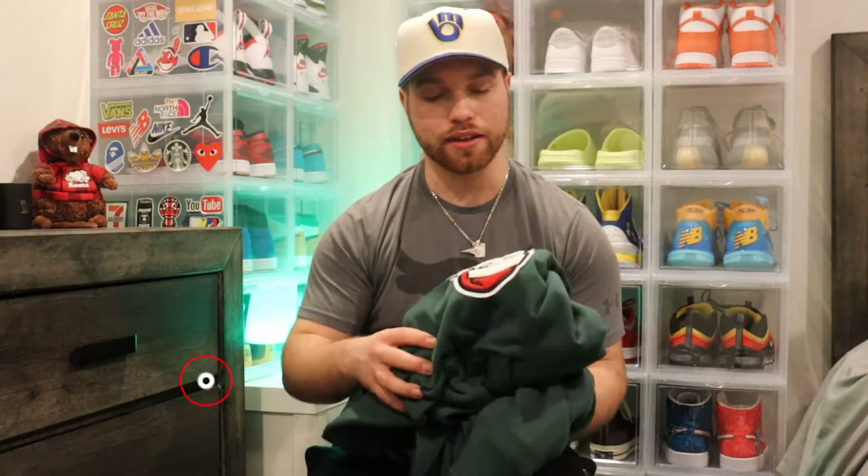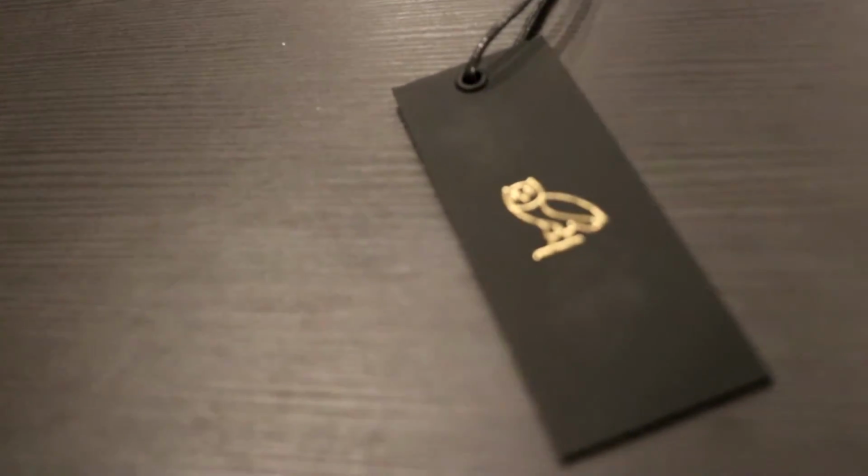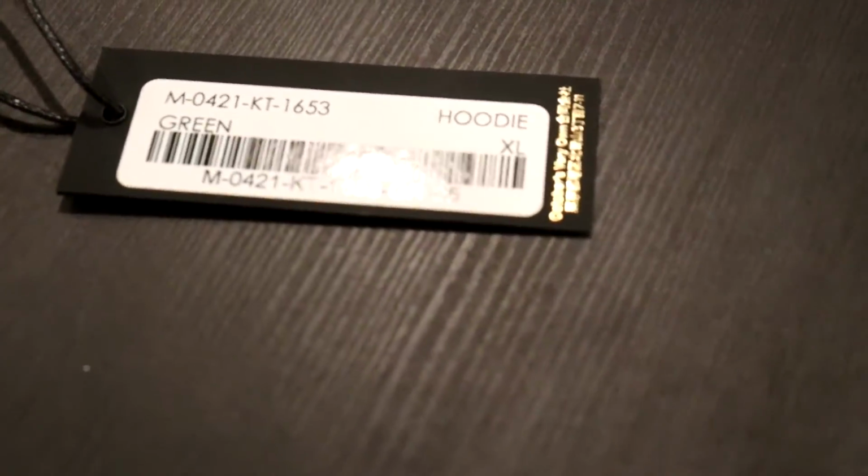I guess it's got their fleece inner lining. I like it. It's in green, so I haven't seen that before. This one's very much a collector's piece, I think. But OVO had a great year in general, right? They really picked it up later, and I think this is pretty cool. Would you wear something like this? Do you like it? Yeah, it's not bad. You wouldn't pay the big money for it, probably not. But I think the reason why it's so expensive is because it's made in Canada. If it were made in China or somewhere else, it would have been cheaper. But I'll show you the tag as well if you're wondering. It's the regular OVO black and gold, and on the back it's got the style code. It's listed as green, just green. Hoodie, extra large, and then it's got just the usual, nothing really to read into there.